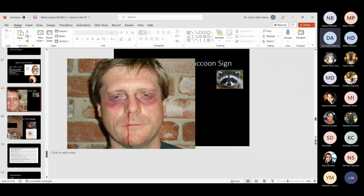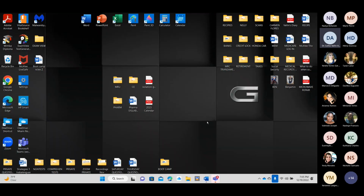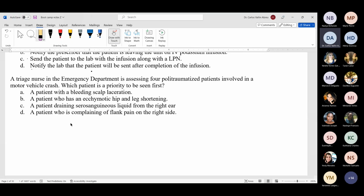A person could have a fracture of the bone of the skull, the raccoon eyes or the battle sign, and a leak of cerebrospinal fluid through the nose or the ear, and still be okay. Because this person, as you see, is standing against a wall, and is okay now. The brain is okay. But a person with a laceration in the liver could be maybe more acute. So for that reason, I just want to tell you guys, this question is difficult.